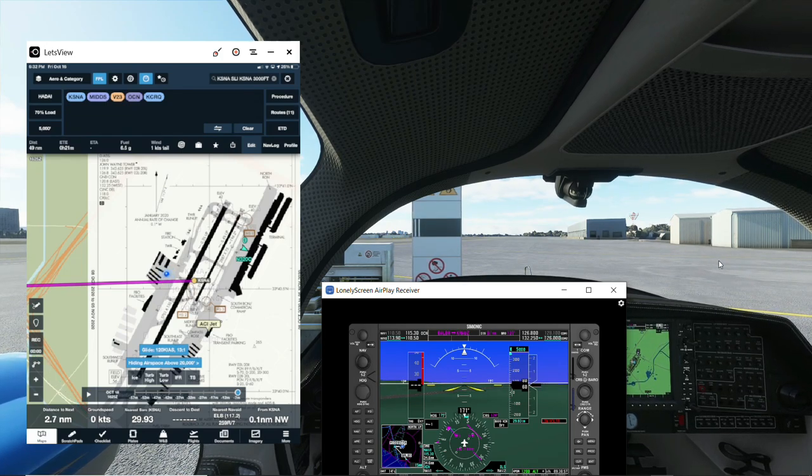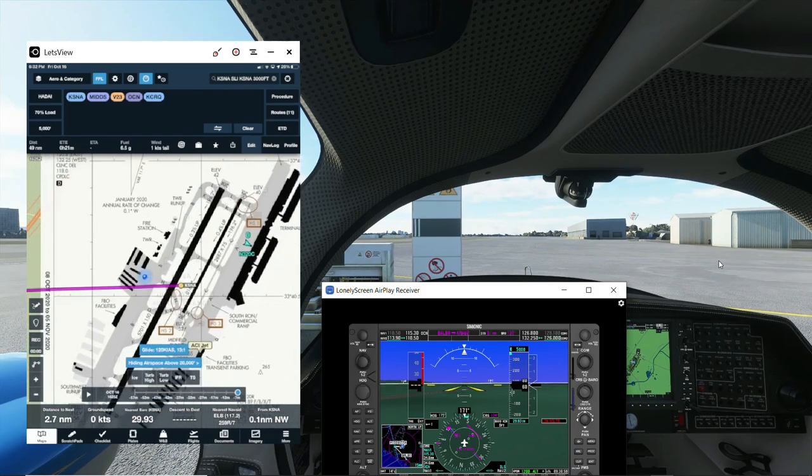Zero Alpha Victor, contact SoCal Departure. Have a good flight. Going to SoCal Departure. Have a good day, zero Alpha Victor.